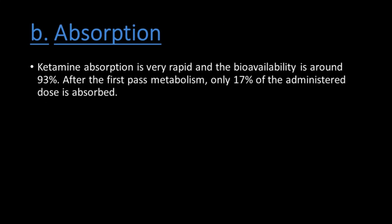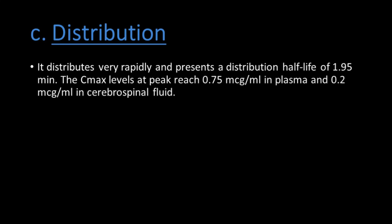Drug absorption: ketamine absorption is very rapid and bioavailability is around 93%. After first pass metabolism, only 17% of the administered drug is absorbed. Distribution: it is distributed very rapidly with a distribution half-life of 1.95 minutes, and the Cmax, which is also known as the maximum concentration level, reaches 0.5 microgram per ml in plasma and 0.2 microgram per ml in cerebrospinal fluid.